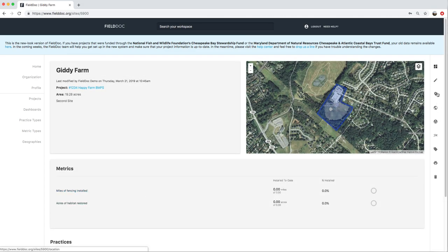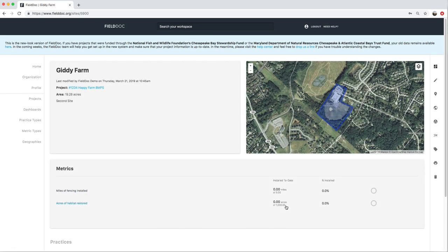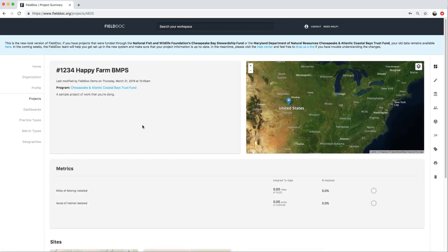Okay, so both of our metrics are appearing. Let's go back to our metrics icon. We have 5 more miles to do, and I think I have like 1,000 acres of habitat that we are going to restore here. And we'll see those metrics updated. So let's go back to our project landing page.